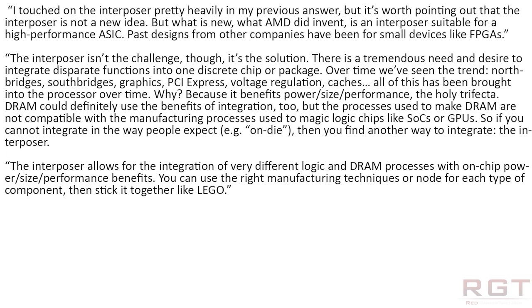There is a tremendous need for and desire to integrate disparate functions into a discrete chip or package. Over time, we've seen the trend: north bridges, south bridges, graphics, PCI Express, voltage regulation, caches. All of this has been brought into the processor over time. Why? Because it benefits power, size, and performance, the holy trinity. Now, DRAM could definitely use the benefits of integration too, but the process used to make DRAM is not compatible with the manufacturing process on logic chips like SOCs or GPUs.